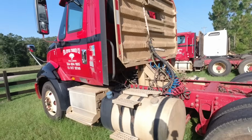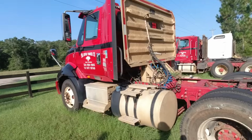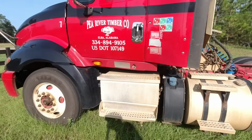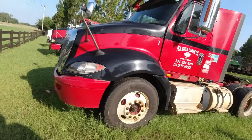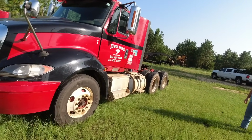They're freight trucks. They're old freight trucks. I know they're not heavy duty trucks, but these are real late model trucks. And what they did was just pull them off the road, and they bought them some brand new trucks. I'm talking about brand new.